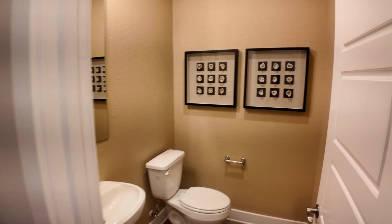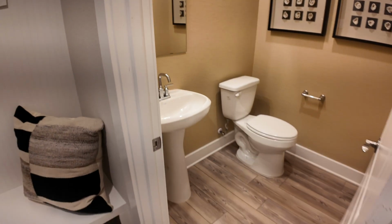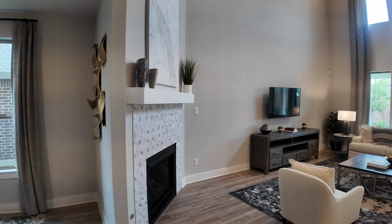And then you've got a powder room downstairs, which just works out perfectly. I personally like having everyone stay downstairs whenever I have company.